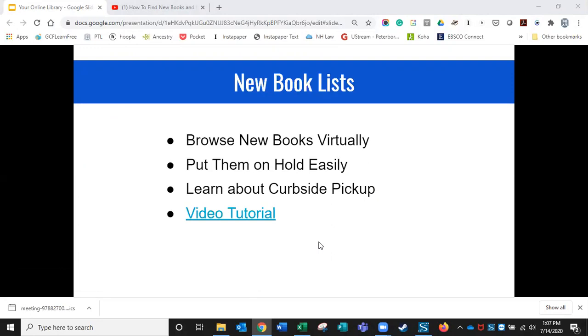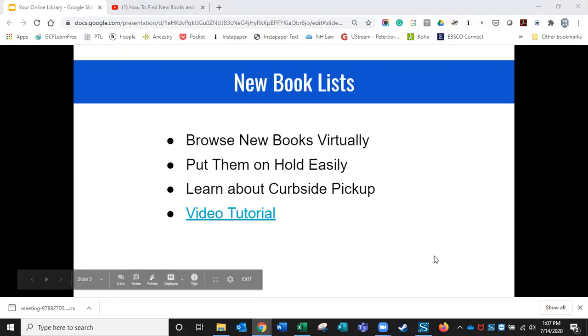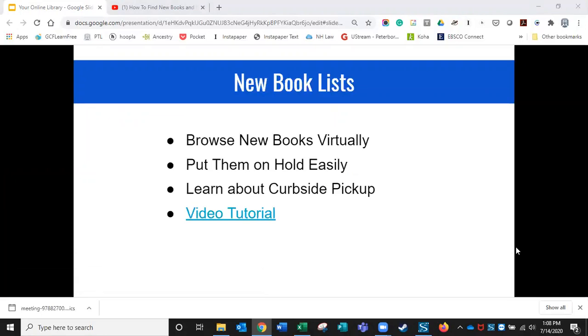So I'm wondering if there's some default that you can see what hasn't been checked out, that you can just put a hold on those rather than go through the list book by book. At this point, no, unfortunately, not that I know of, but we can certainly look into that.